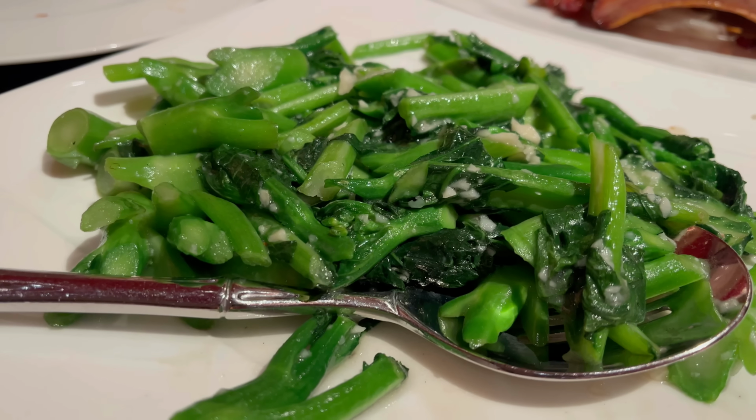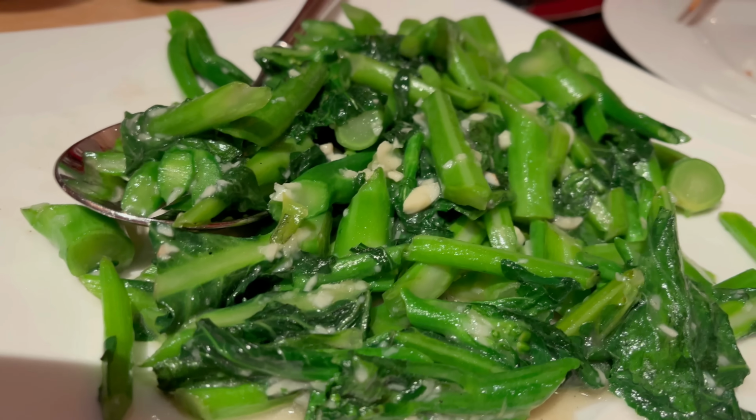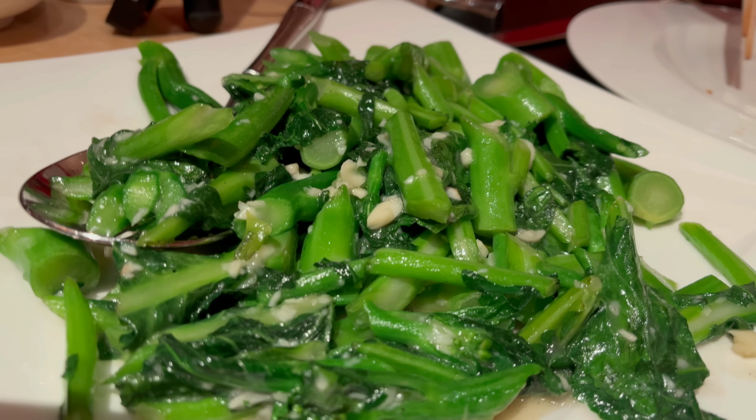Oh yeah, that's really good gailan. Such a great crispy texture there, nice and crispy. I really love how strong the garlic flavor is on this guy lan. They've really added such a perfect amount. Savory, garlicky, and nice and crisp. This is a very good side dish here.